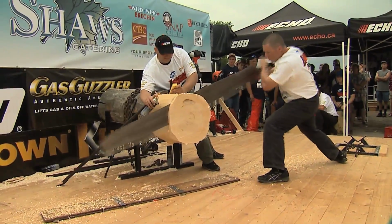So what exactly happened when you were deep into the cut and the saw came out, and you were lucky to get it back in that groove pretty quick? Yeah, I was fortunate for that.